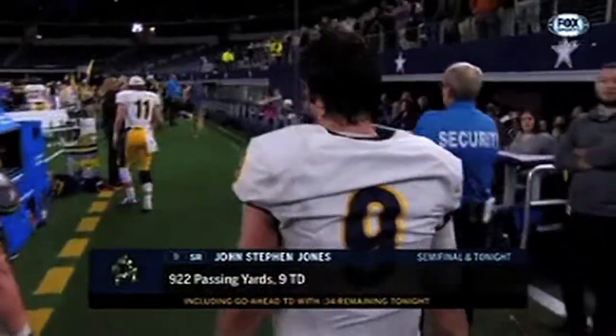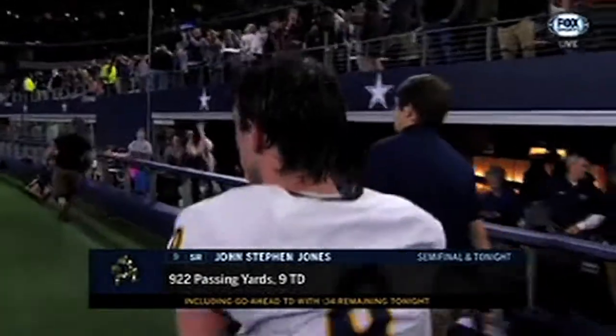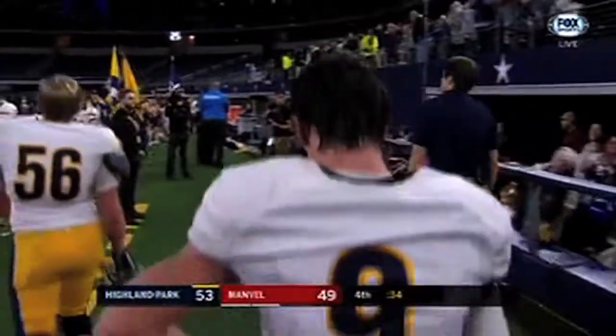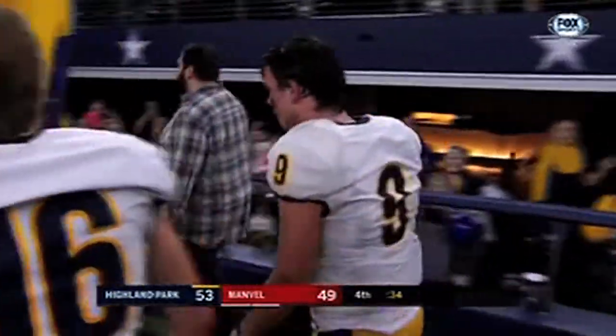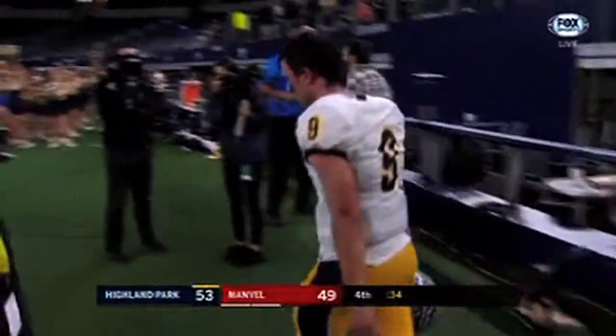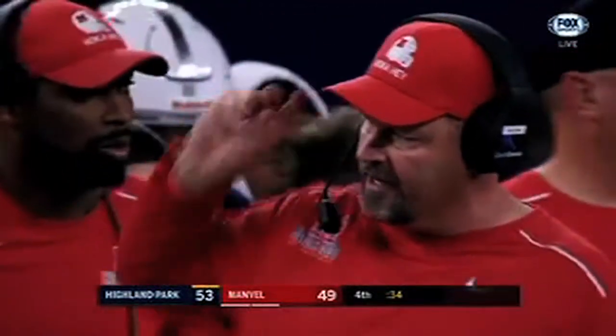An historic night. That's a historic night for John Stephen Jones. It's not over yet. Remember, Manvel's had so many quick drives, scoring drives.